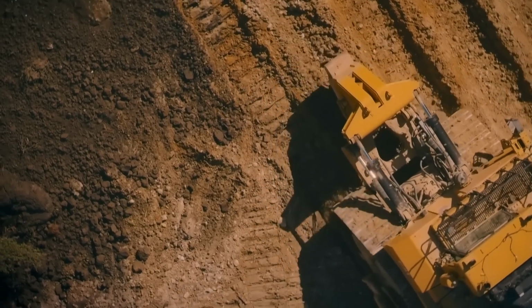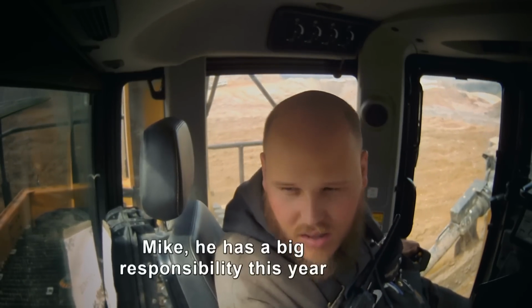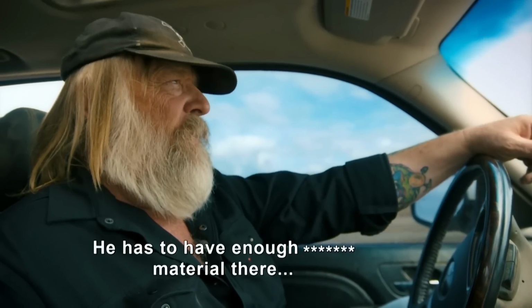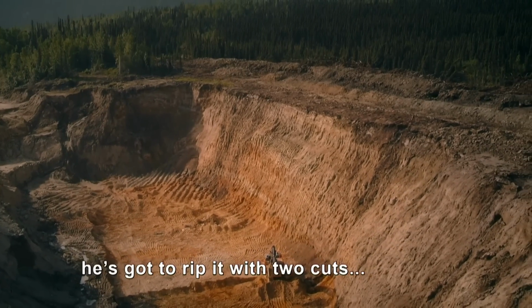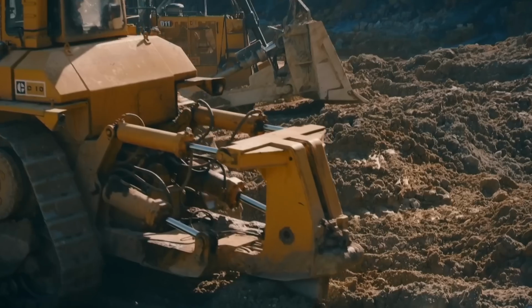Tony's charged youngest son Mike with managing the cuts and bringing in the gold. Mike, he has a big responsibility this year. He has to have enough pay there in order to keep the sluice box going. But the ground being that frozen, he's got to rip it with 2 cuts. He really has his job cut out.